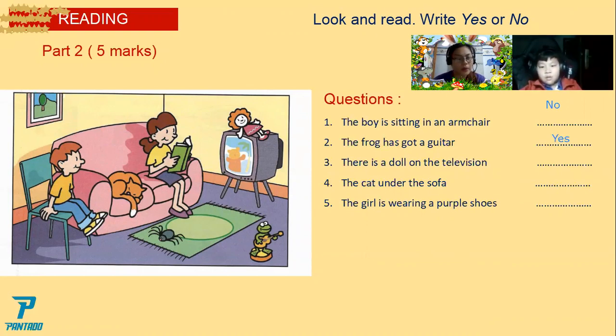Okay. What about question number three? Is he watching television? Nope. Okay, so what about number four? The cat under the sofa. Under the sofa? Very good. Number five. The girl wearing a purple shoe. Okay, very good. So the girl is wearing purple shoes. Wow, you got everything correct. Good job. Yes, very good.